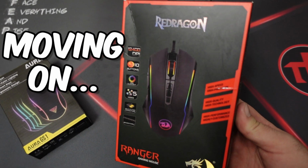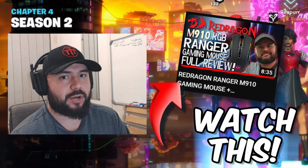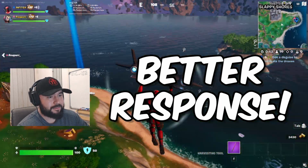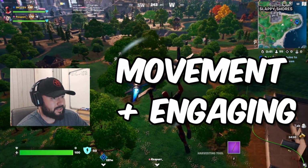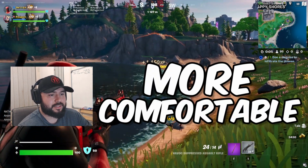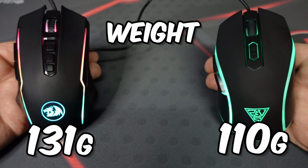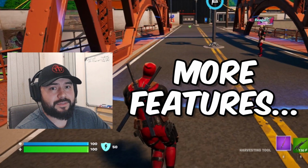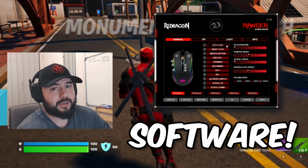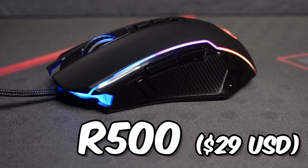Moving on to the mid-range mouse, the Red Dragon Ranger. And be sure to watch the review video of this very mouse if you want to know all its features. Just by holding and moving the mouse, there's a much better response in the gameplay, in movement and engaging, because it's already got a better sensor. I can feel there's definitely more grip and it's a lot more comfortable for longer hours of use, which is a good bonus. It is a bit heavier in weight though, if I'm honest, but it does have a lot more features that you can program with software, so you do get a much better gaming experience. Overall, the difference is night and day already, and for 500 Rand, I'm happy with it.